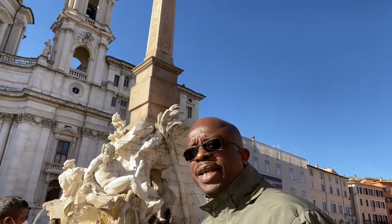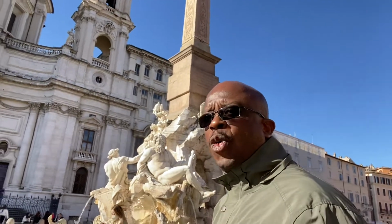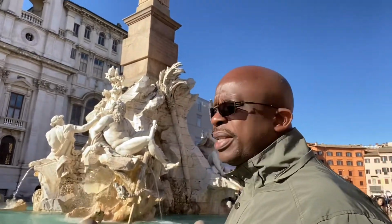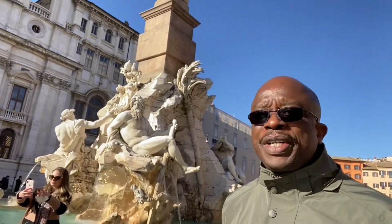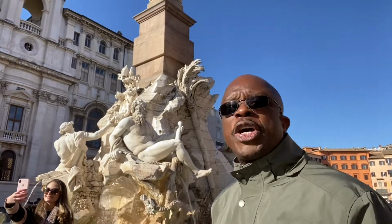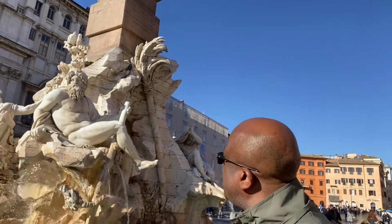And why is it? It's really magnificent because you can see it represents the 4 continents of the world. No, I know what you're saying. There's not 4 continents. There's 7, right? Well, in Roman times, as far as the Roman Empire was concerned, as far as they knew in the world, there were four continents at the time. And each of these sculptures represents the 4 continents.